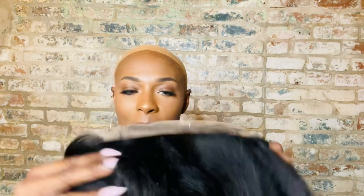That's Elite Babe. And then Head Turner, which I absolutely love. I actually loved it in 99J, but I decided to get a 1B, like I said, for clothing hauls. Here she is. You get a comb in the back, adjustable straps. And just like with Elite Babe, you get two combs in the front right by the part, ear-to-ear lace, and then lace part.